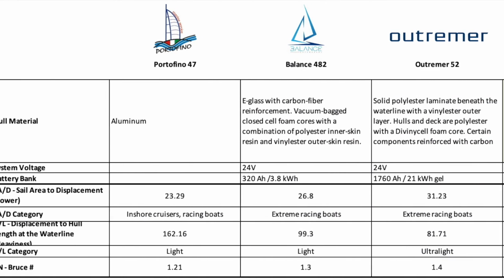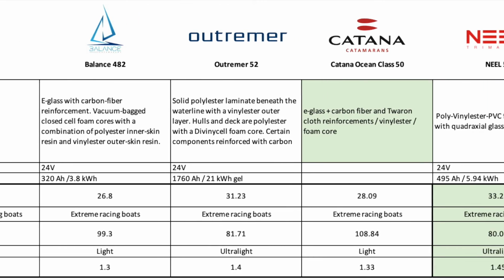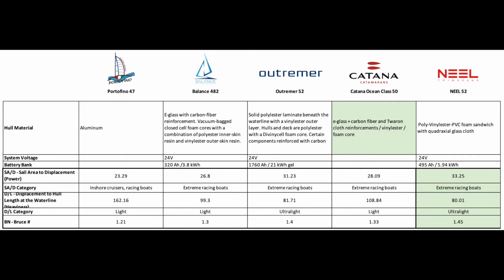Now, getting into more of the technical details, hull construction and the various sailing performance indicators, we're looking across here, and aside from the Portofino, which is all aluminum and has a whole different set of benefits, it appears that one of the best hulls is the Katana, which is E-glass and carbon fiber with trimaran Kevlar cloth reinforcement, vinyl ester foam core.